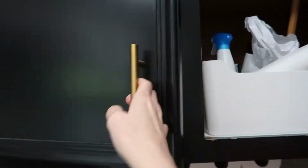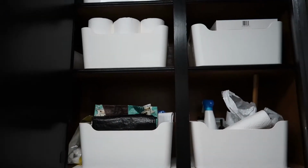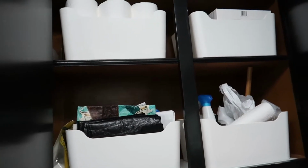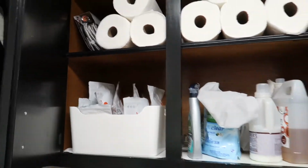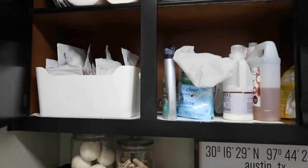These cabinets are fairly organized. I have boxes to keep everything organized. I just like to go through the boxes, wipe down the shelves, and make sure there's nothing that needs to be gotten rid of. So I just need to clean the insides of the cabinets.